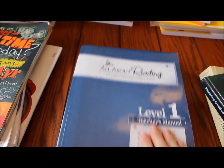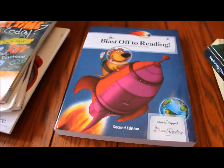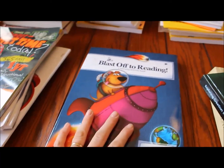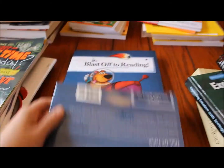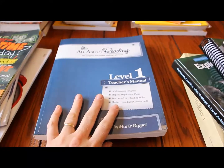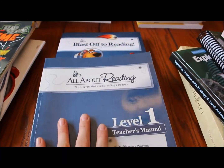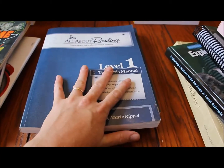The teacher's manual and the Blast Off to Reading, though I did order a new one because the other one was missing like the first 19 pages. So I just bought the next one, and I believe that was $35. Okay, so $35 just for that book. But what came with it was the All About Reading Blast Off to Reading activity book that went with this. So I've got extra ones now.